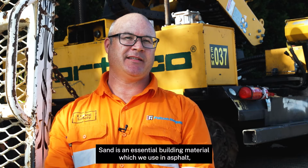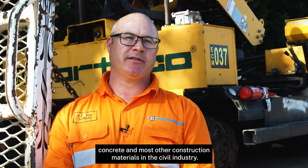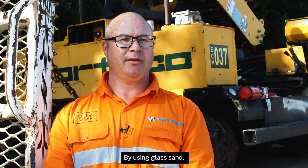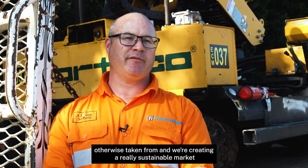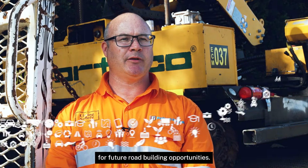Sand is an essential building material which we use in asphalt, concrete and most other construction materials in the civil industry. By using glass sand, we're helping preserve the environment that the natural materials are otherwise taken from, and we're creating a really sustainable market for future road building opportunities.